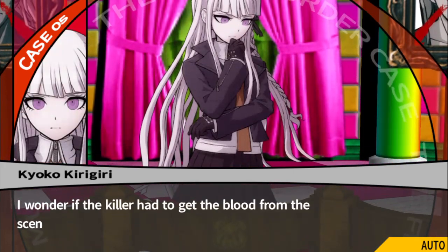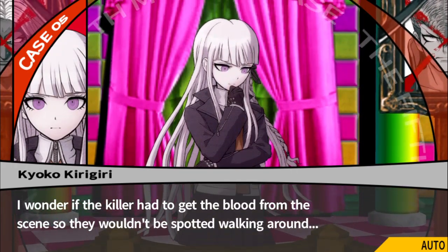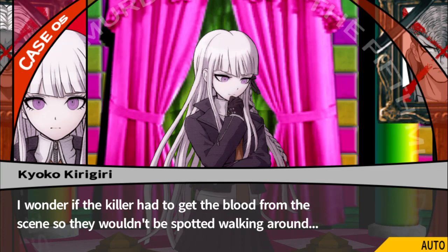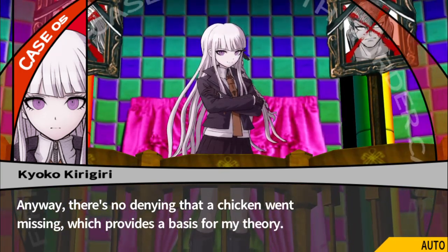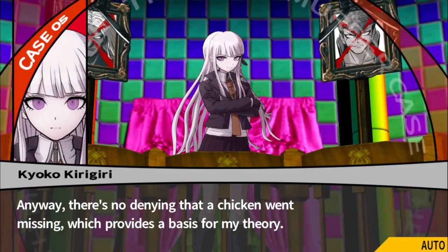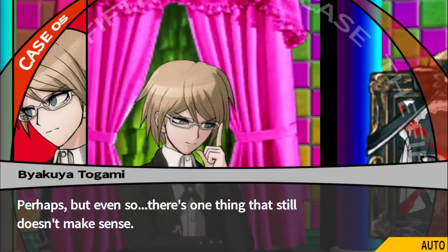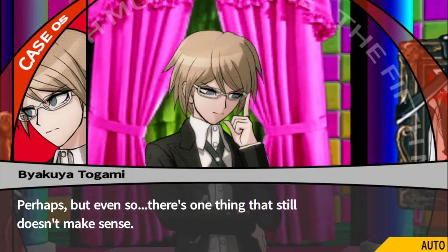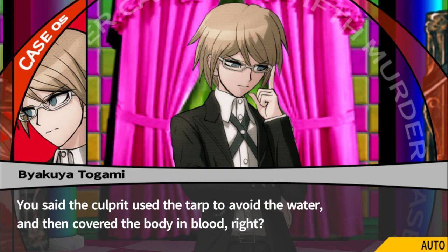I wonder if the killer had to get the blood from the scene so they wouldn't be spotted walking around. Anyway, there's no denying that a chicken went missing, which provides a basis for my theory. Perhaps, but even so, there's one thing that still doesn't make sense. What's that? You said the culprit used the tarp to avoid the water and then covered the body in blood, right?